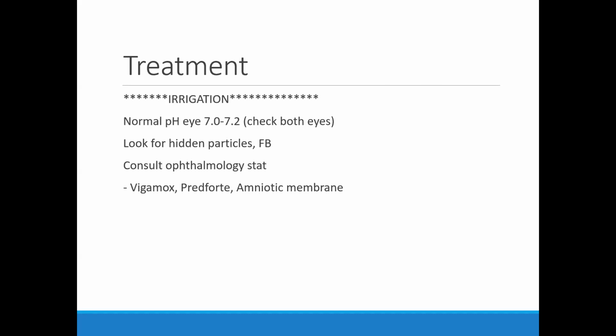The other ones, they're not actually very accurate. So what you have to do is measure in both eyes to make sure that the pH is the same.